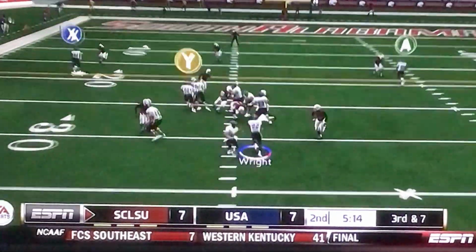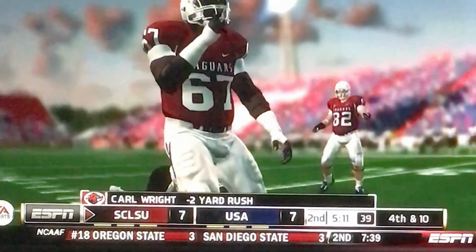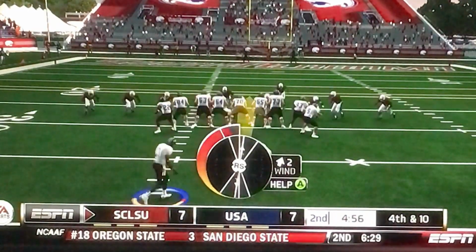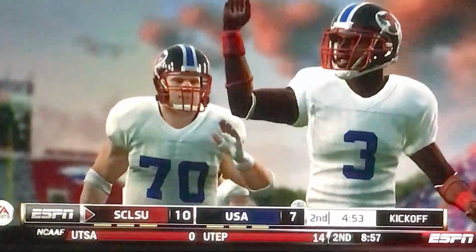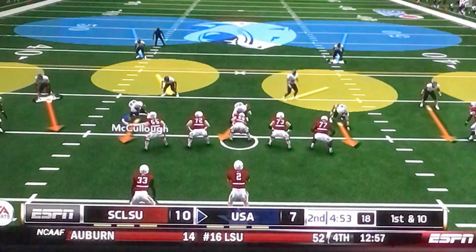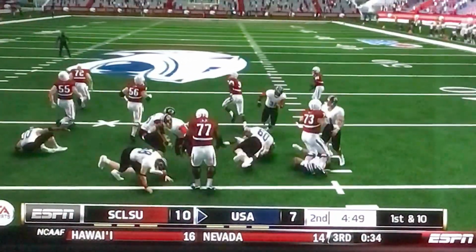So we have a 3rd and long here, which we're going to try to get him with the halfback draw. But the defense snuffed that out. And we have an amazing kicker in Derek Wallace, who's going to make this 46-yard field goal for the Mud Dogs, put us ahead 10-7, but a little bit of a lost opportunity for us right there.